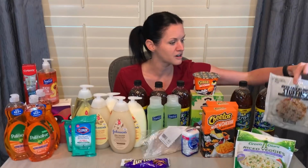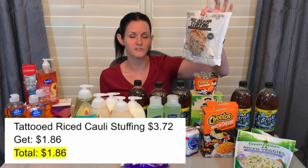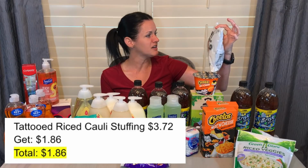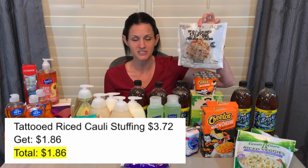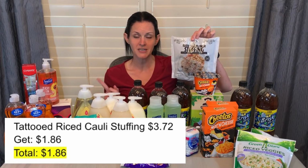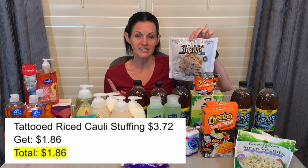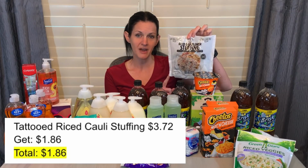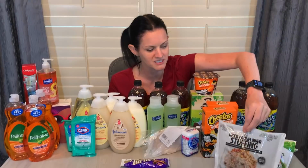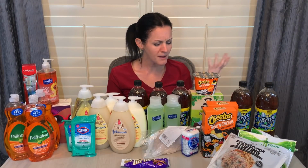Also, riced cauliflower stuffing. This was a little bit more expensive, but it sounded really good because it has cranberries. It has all sorts of veggies in it. Okay, but it's $3.72, and there's an offer for 50% back on Ibotta. So I got $1.86 back on Ibotta, making this bag just $1.86. So I'm excited to try. Have y'all tried this? Let me know if you've tried it and if it's any good, because I'm excited to try that one.